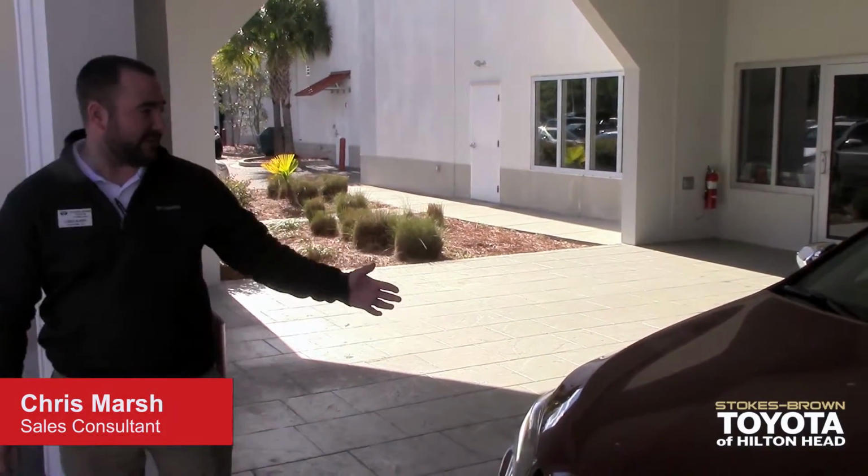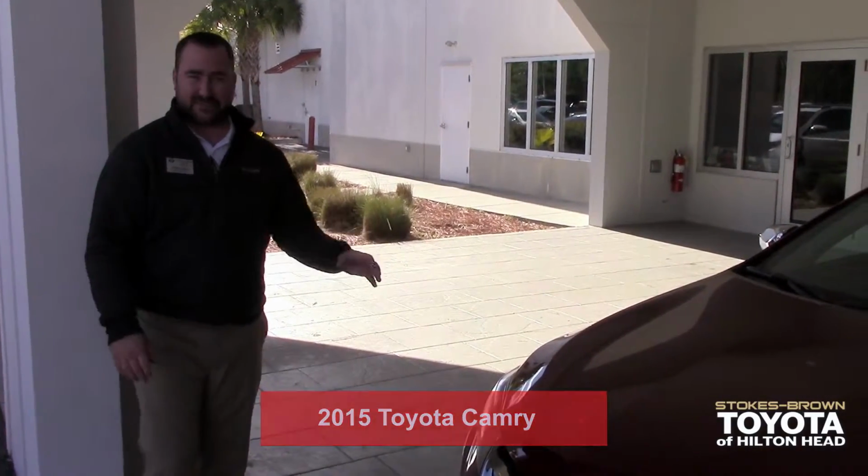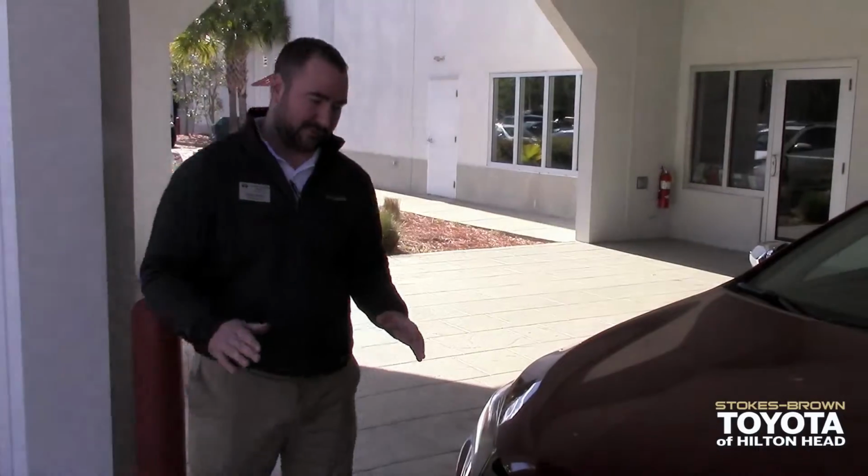Today I'm going to go over the Camry 2015 SE edition. It's a little bit different from the LE. This is going to have the tighter suspension, going to give you a little bit more sporty of a ride.